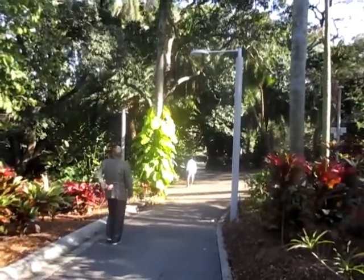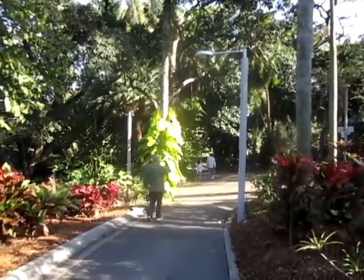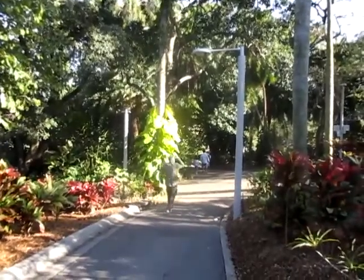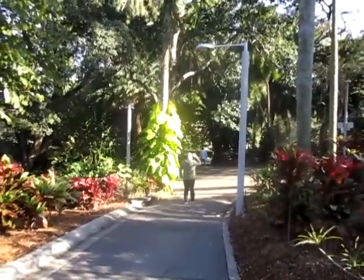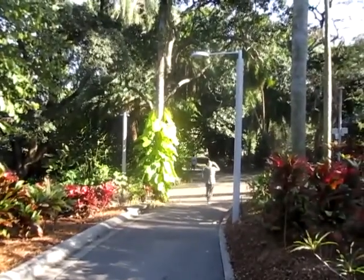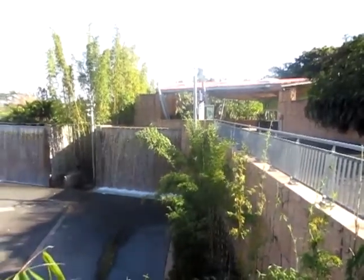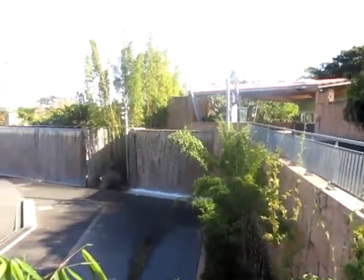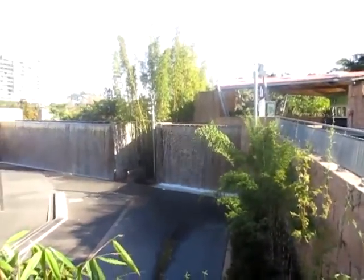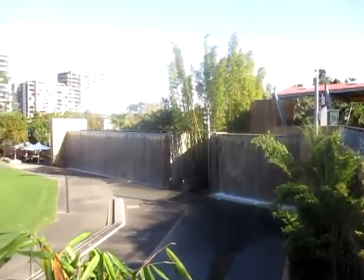I'll just come for a little walk up here. This is the Roma Street parklands above the station at Roma Street. It's worthwhile visiting. I haven't been up here for quite a long time. There's a little waterfall, especially for my wife Carlotta to have a look at here in Roma Street.